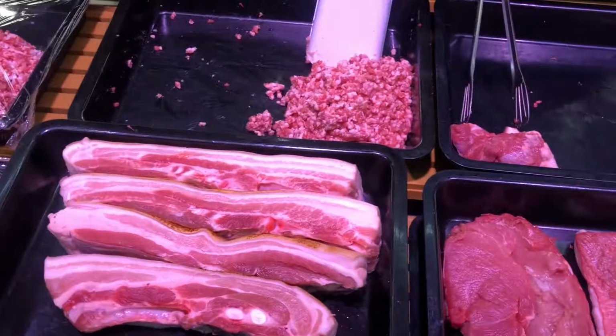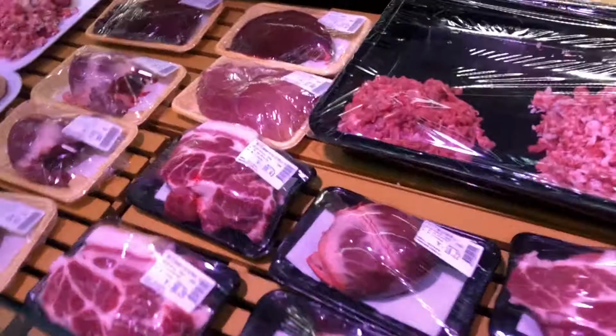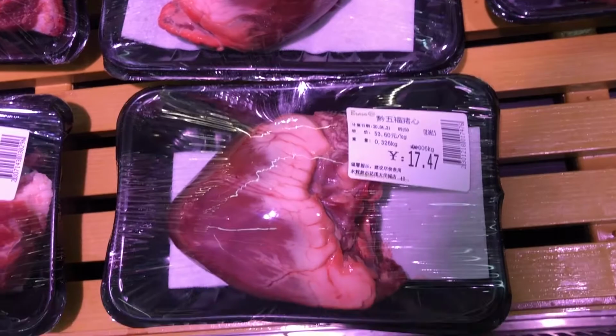So these are all pork, cut into different sizes and shapes. 那个是心吗? So this is the heart of pork. It's 17 yuan. Wow, it's quite expensive just for one heart. Oh my god. This is 19 yuan for the heart of pork.